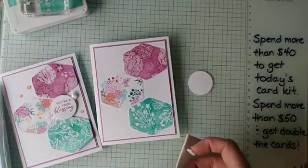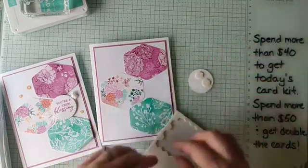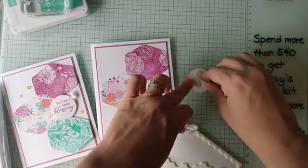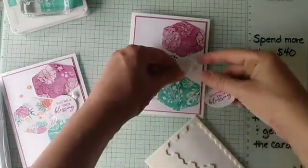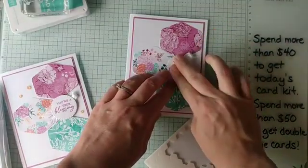Now normally 1 or 2 would do it for this small of a circle. But since we are going over the ribbon, I am going to put 3 on. So I'll lay the ribbon down like this. Put my circle over the top.